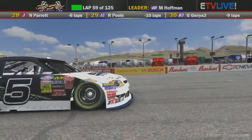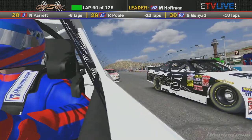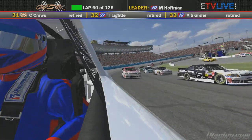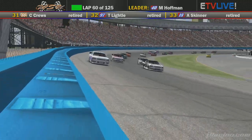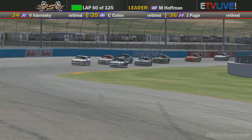We have 59 complete. Drag race to the line. The 40 going to lead it. 40 barely edges the number 5 for the lead right there. As the 40, I don't know how, but is managing to stay up front and contend for the lead each and every lap with virtually no tires left on that car.